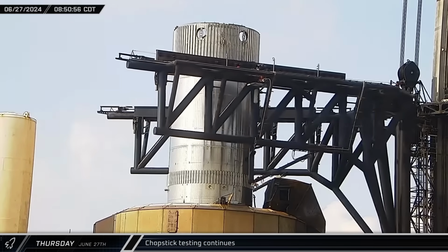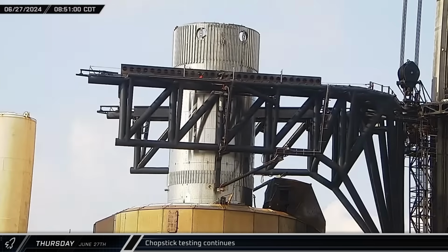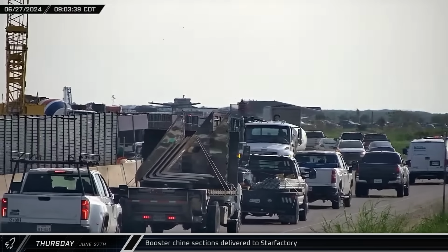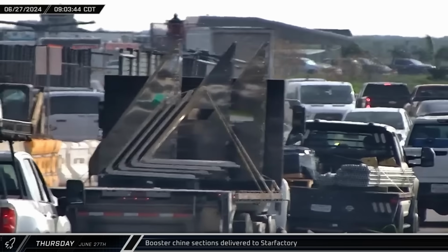Back at the launch complex, Chopstick testing continued with a repeat of the fast Chopstick closure test. In a blink-and-you'll-miss-it moment, a delivery of booster chine sections passed by our cameras, which quickly panned over to the load as it was brought into Starbase.